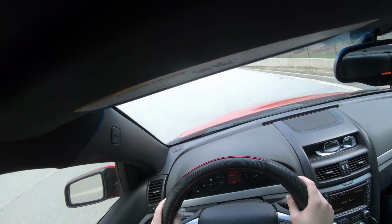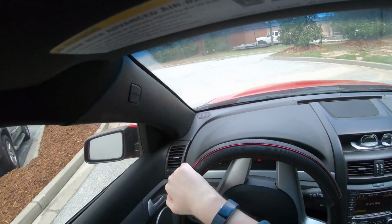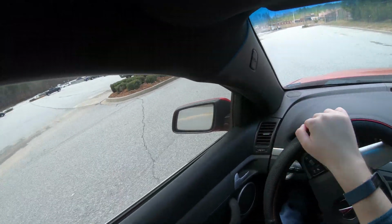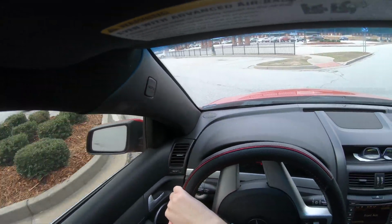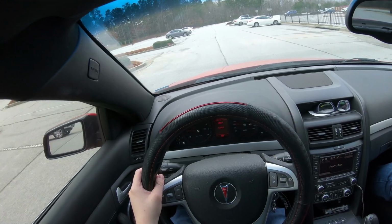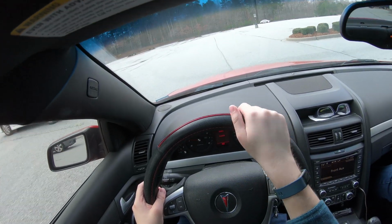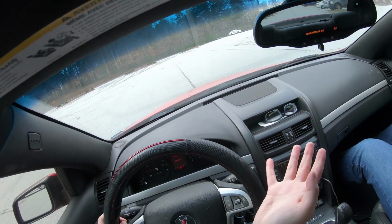Needs a supercharger. Oh yeah, for sure. I might eventually do that, but it all depends. I'm a big NA guy. But trust me, I drove a Z01. After I drove that Z01, I don't want to go back to non-supercharged. Superchargers are fun, definitely. But this is a great car as it is.